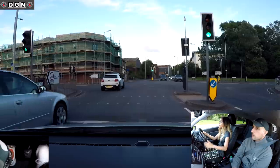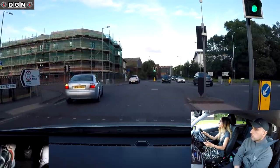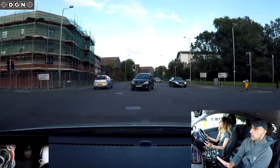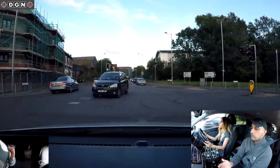The brake. Going to the middle now. Steer more to the right, please. A bit more. That's enough steering. Keep it there. Yeah, clutch down. Clutch down. Steer back to the left a bit.